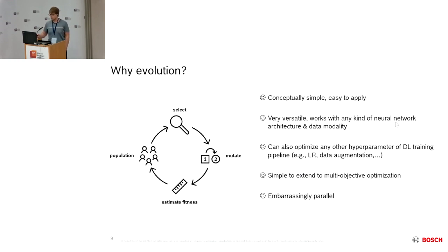So why are we using evolution? I would say it was quite popular in NAS a few years ago. Now I'm not sure anymore, and of course there are also many alternatives, but I'm still a big fan of this. First of all, because they are super simple methods, and you can explain how they work to basically everyone with an engineering or science background in just a couple of minutes by looking at the circle. And that means people easily understand them. It's not too hard to apply them to new problems.